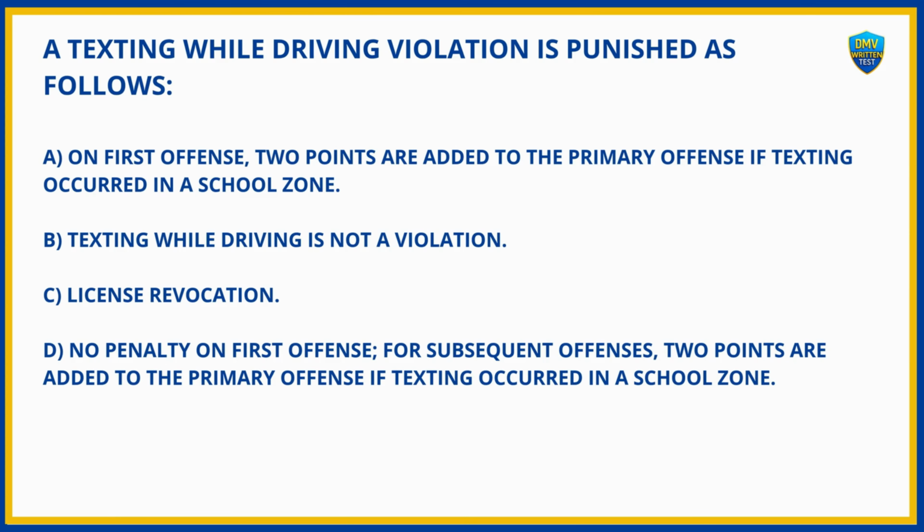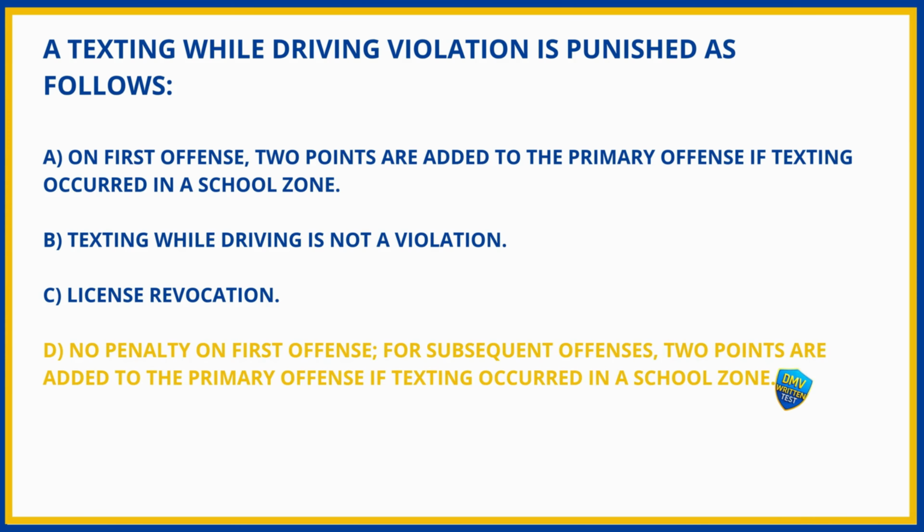A texting while driving violation is punished as follows. A. On first offense, 2 points are added to the primary offense if texting occurred in a school zone. B. Texting while driving is not a violation. C. License revocation. D. No penalty on first offense. For subsequent offenses, 2 points are added to the primary offense if texting occurred in a school zone.